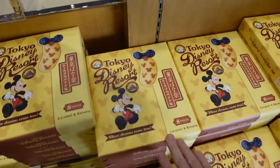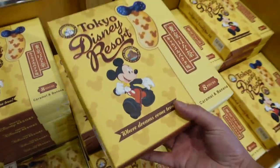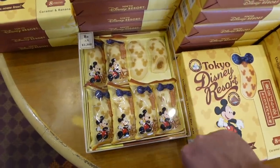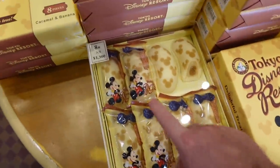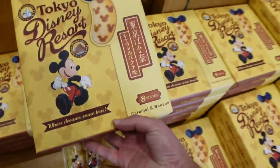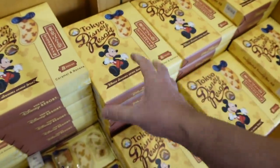My beloved Tokyo banana. They've had these for a few years now. These are actually quite hefty. They're little sponge cakes that taste like banana. And there's a caramel sauce inside of it. And the little dots are Mickeys. Look at that. So there's 8 inside for 1300 yen. Caramel banana.